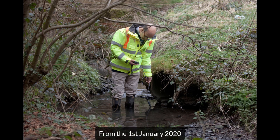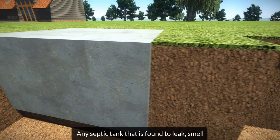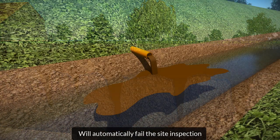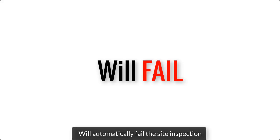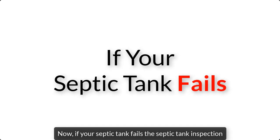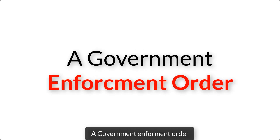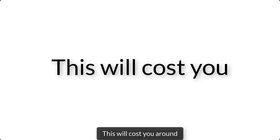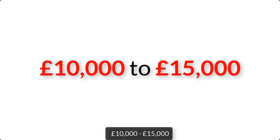From the 1st of January 2020, government inspectors will carry out septic tank inspections across the country. Any septic tank that is found to leak, smell or to pollute the soil or a watercourse will automatically fail the site inspection. And new statistics show that 60 to 70% of all septic tanks inspected will fail. Now, if your septic tank fails the septic tank inspection, a government enforcement order will require that you must replace your septic tank, and this will cost you around £10,000 to £15,000.